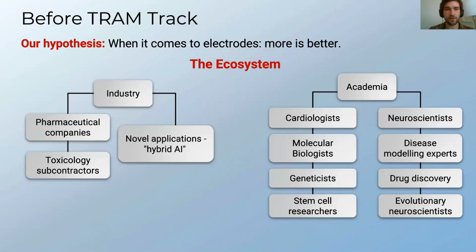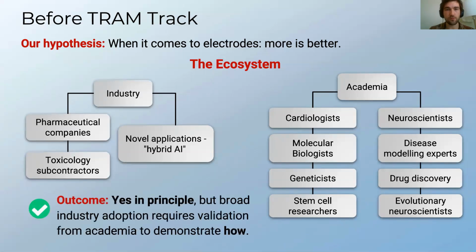So before the TRAM track program, our hypothesis was quite simply, when it comes to electrodes, more and closer together is better. And in attempting to test this hypothesis, we were exposed to the whole ecosystem of MEA end users. And what we learned through our interview process was that, yes, in principle, more electrodes is always better, but broad industry adoption does require someone to do the work to validate to the industry exactly how more electrodes are better. And what this essentially means is that our first market is academic researchers.